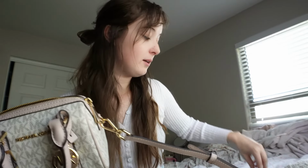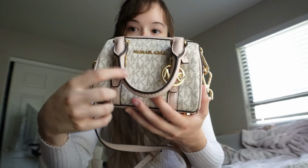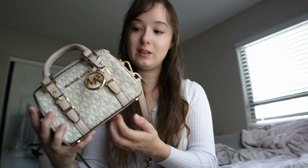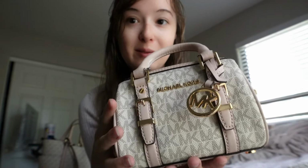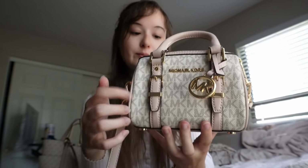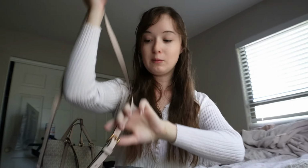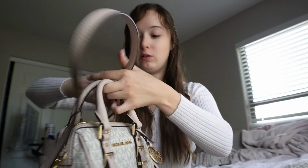more this summer. I've been bringing this everywhere with me. My best friend gifted me this for Christmas. It's the same vanilla pink, but just a mini. So I could hold it like this. I usually use the strap and I just put it on my shoulder, or I just walk around and do this.